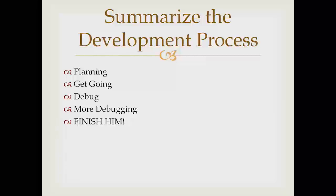Second part is just get going. I tend to have an issue with actually getting into the code mode, as I like to call it. It's kind of a bad thing for me. But when I get there and I'm focused, I just really kick it. And that's how I work. But that is one of the steps, is getting into that mode and going for it.